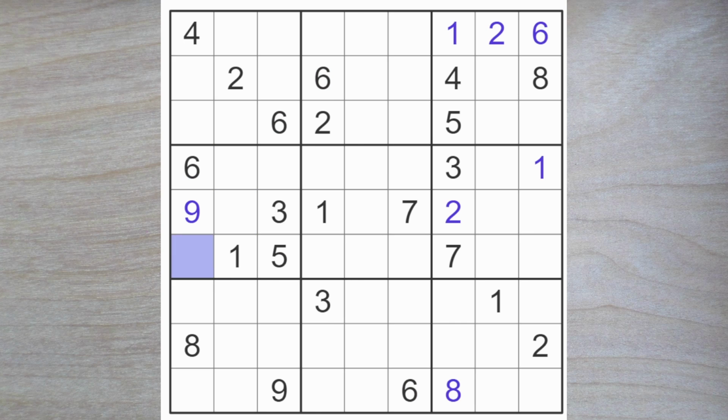And now let's have a look at this interesting square. Because this square cannot be a 1. It could be a 2, but not a 3, 4, 5, 6, 7, 8, or 9. So it's a 2. Are we going to find all the numbers this way? That would be a little bit boring, wouldn't it?